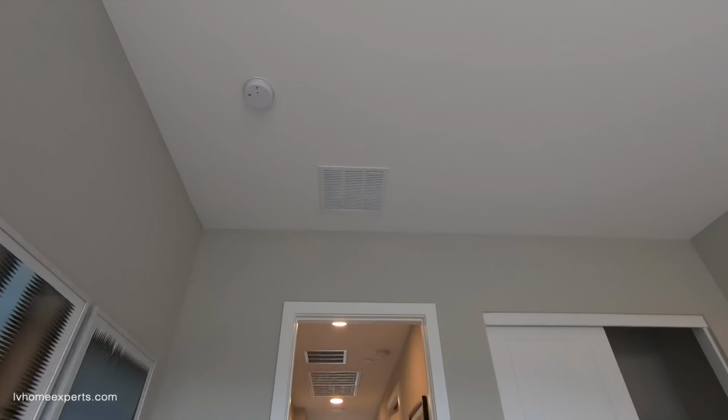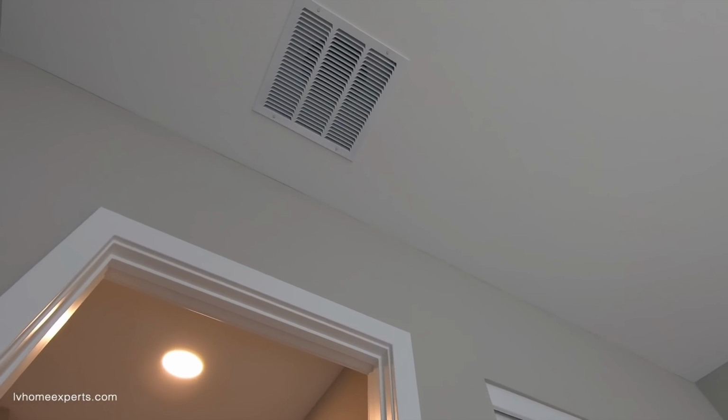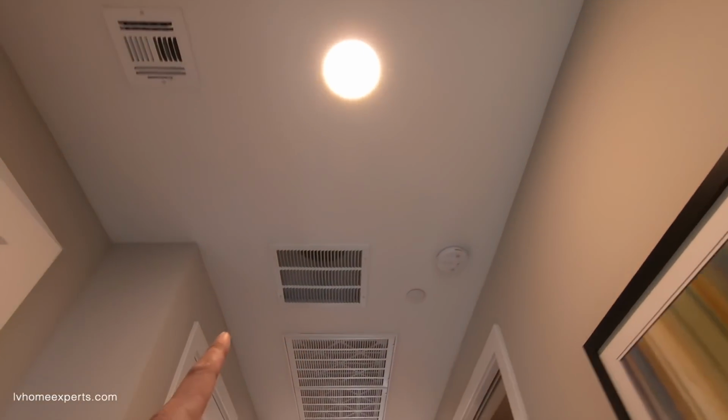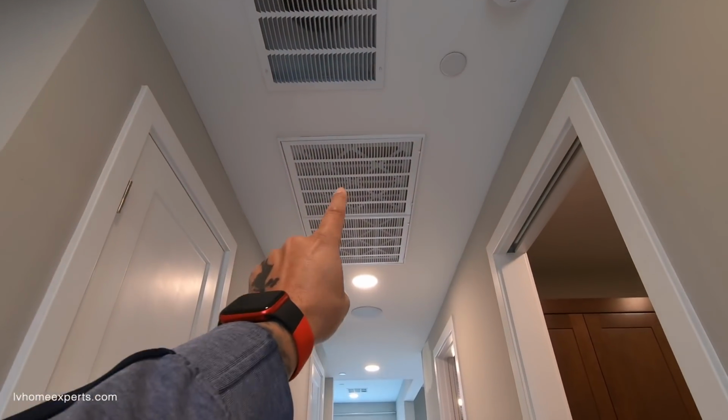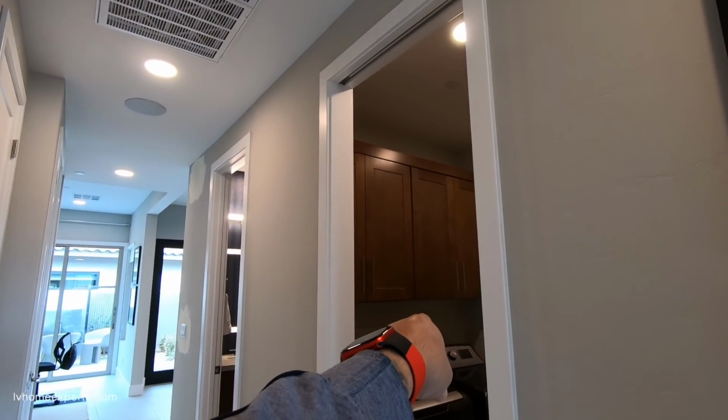Oh, okay, so we have a transfer duct here, which is really nice. Love that, okay. Now, this transfer duct is not connected directly to your ductwork. It flows right into here, and it goes right into your filter here. Ooh, I notice a pocket door here too as well. Ooh, wait, we'll get into that in just a minute.